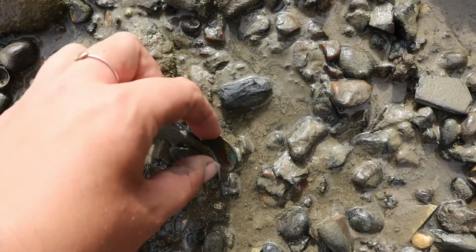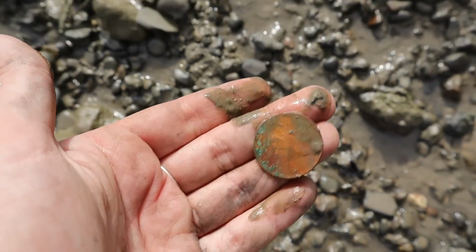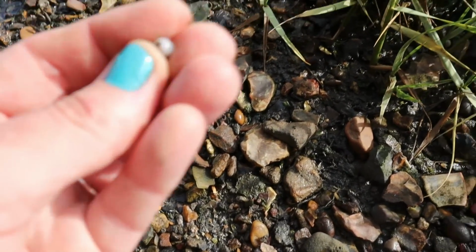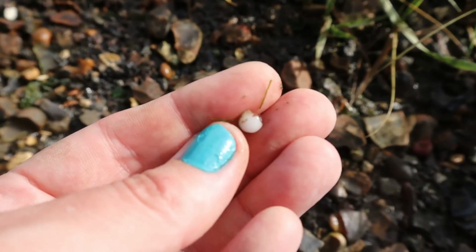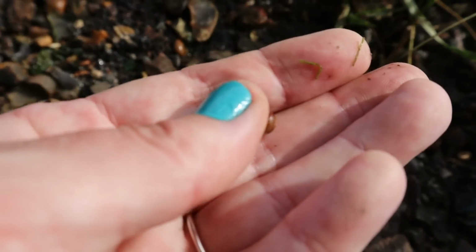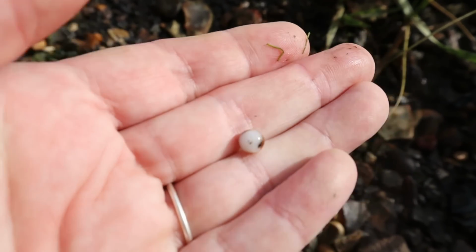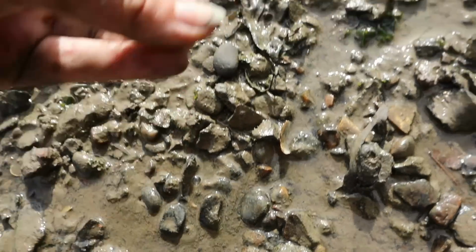That's a 2p. Yep. Is that what I think it is? It is! It's a bead! White bead. Oh, wow. Okay. Two beads now. Could be something. Ooh.